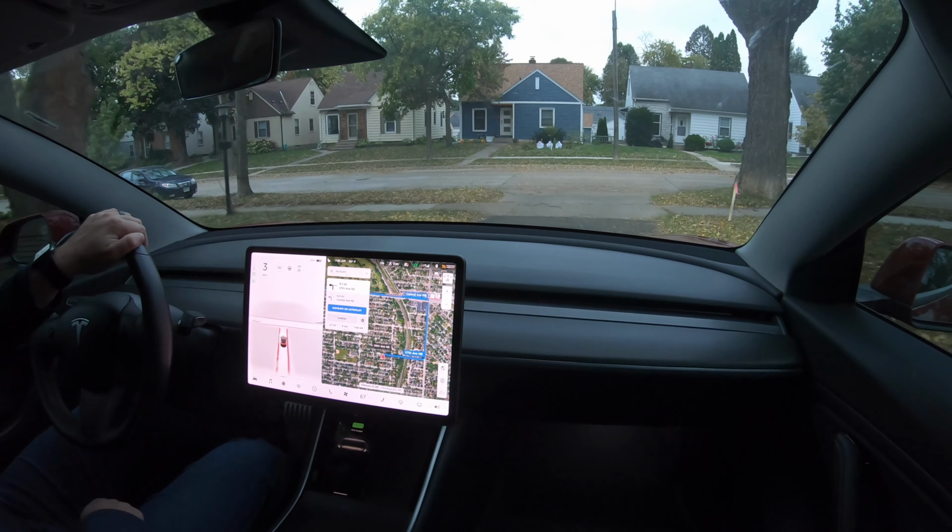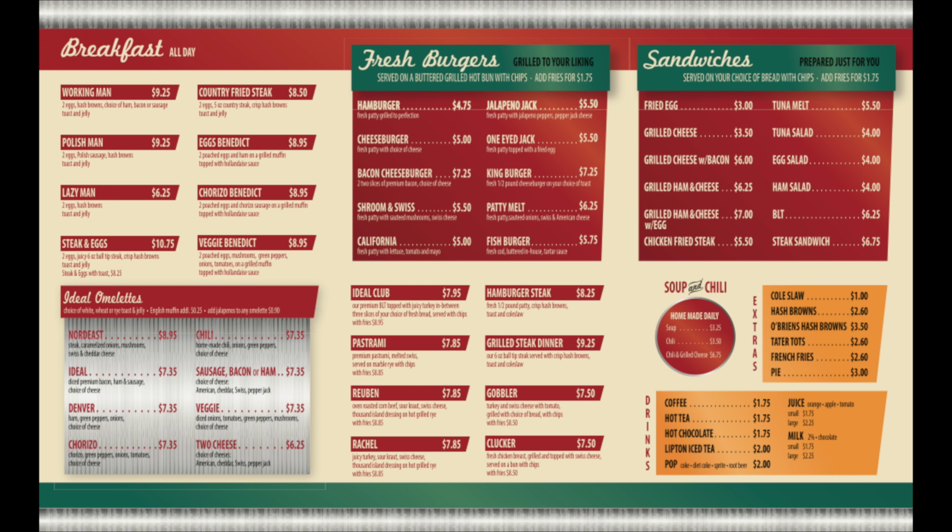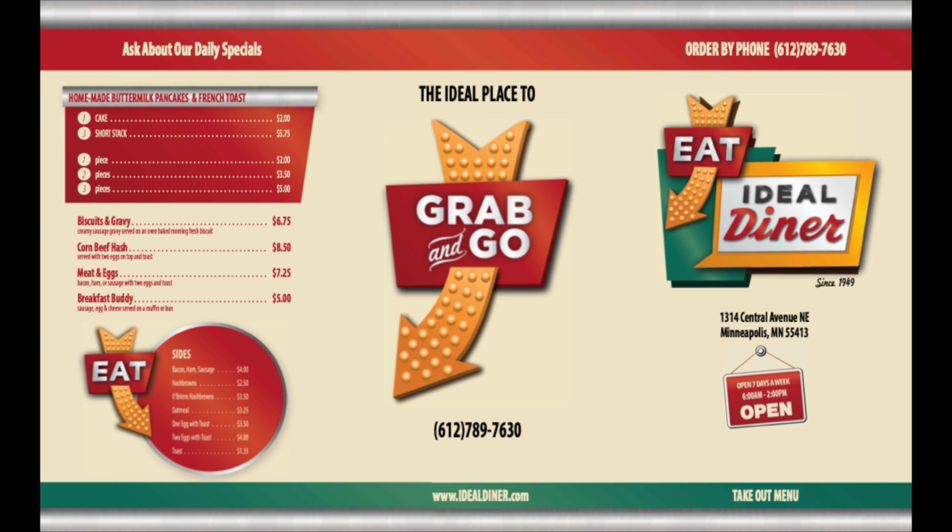If you haven't heard of Ideal Diner, they've been around for many, many years. They're a staple of the area and community. Kim has owned it for many years now, and I can't recommend them enough. It's a favorite place for my wife and I to get breakfast in the morning. I always grab the French toast, and she gets the Polish man along with some shortcakes. So if you haven't, check them out. I posted their menu as well as their location for your reference.